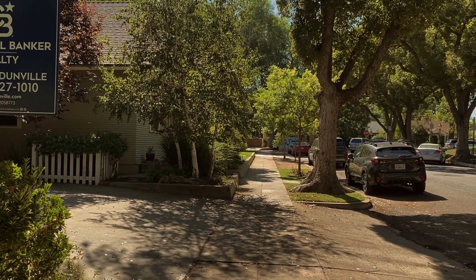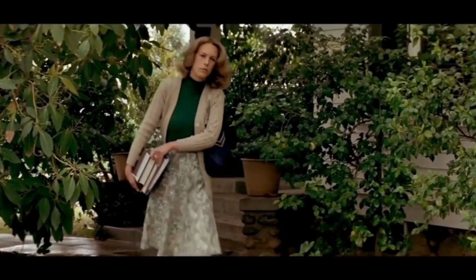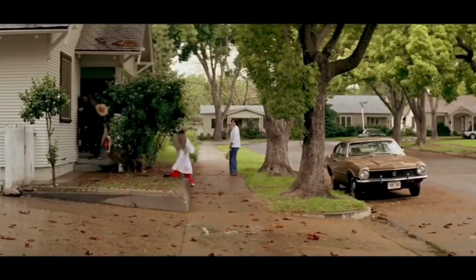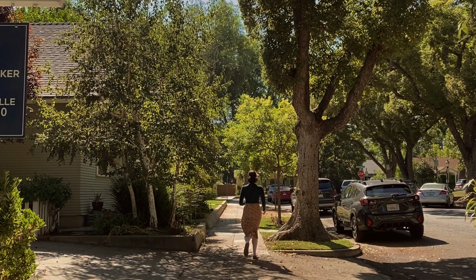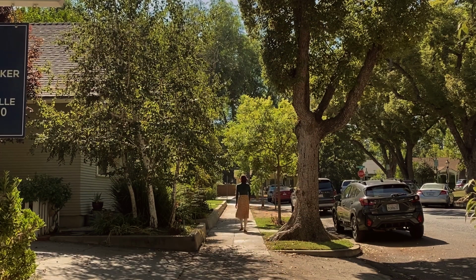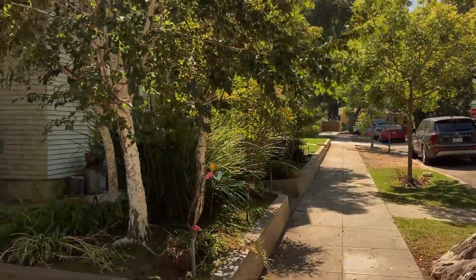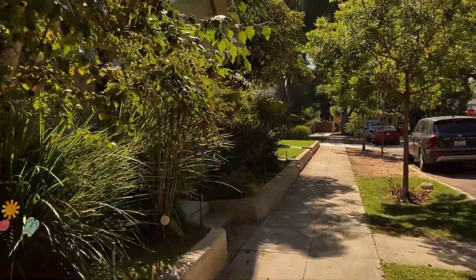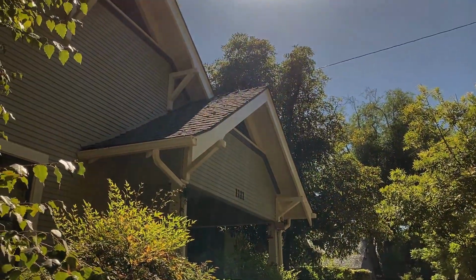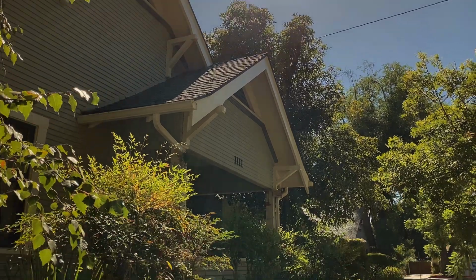And this is what it looks like in modern day. And then the camera cuts back to Laurie at these steps, which look identical today, even down to the same type of mailbox. Let's go together to take a closer look here. You can see the framing under the roof is still the same as it was back then, but like most of the homes around here, it has just gotten a little bit of a paint upgrade.